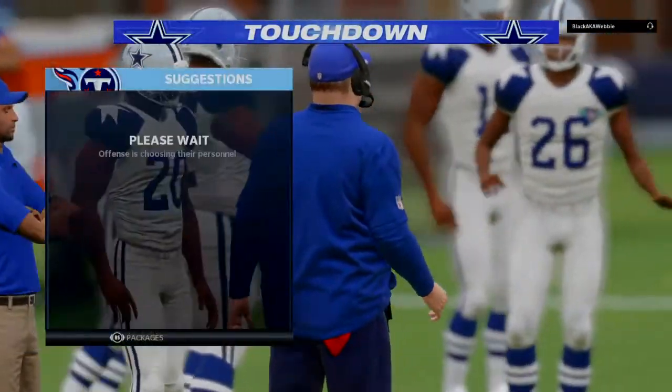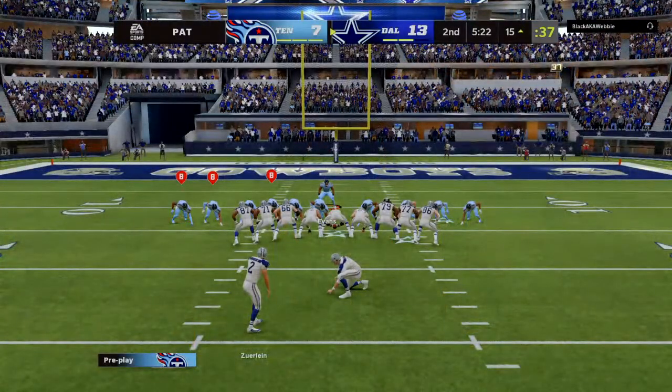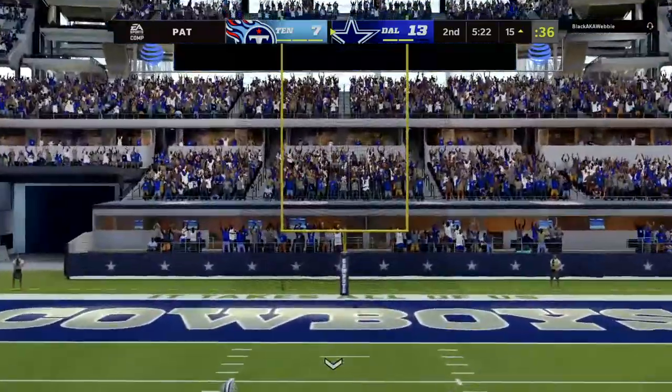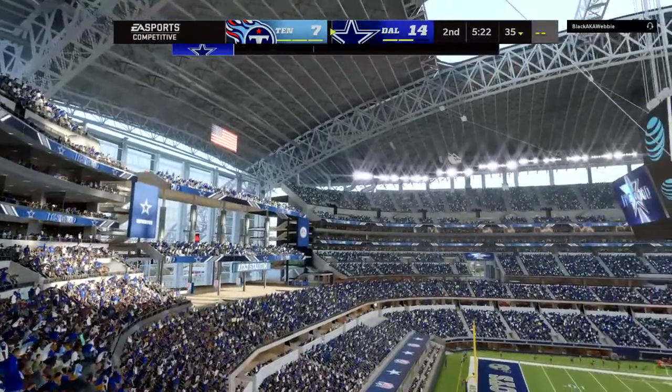Touchdown, Cowboys! 2 first-half touchdown passes now for Dak Prescott. And the Cowboys have taken the lead. Zuerlein good with a PAT. And that makes the score 14-7.